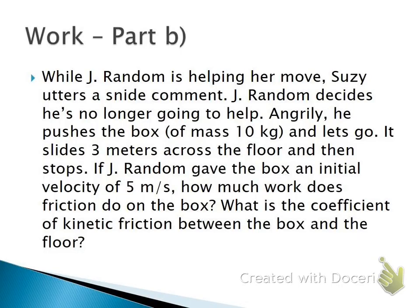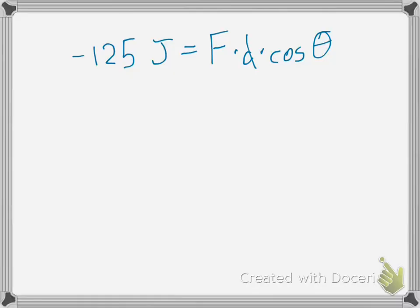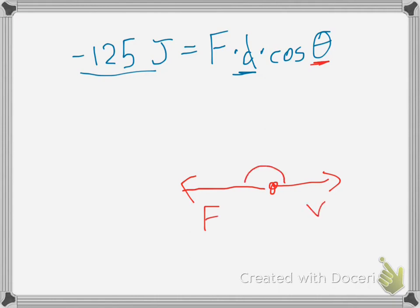Well, the second part of the question is asking what is the coefficient of kinetic friction? Well, now that I know the work that was done, negative 125 joules, I can calculate the force pretty easily. I know the distance that it slid, and here's the trick to this problem, theta. The box, let's say, was sliding to the right. Friction was acting to the left. There's a 180-degree difference between right and left. The cosine of 180 degrees is negative 1.